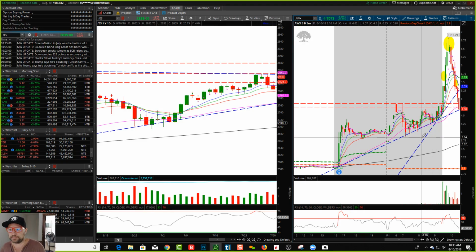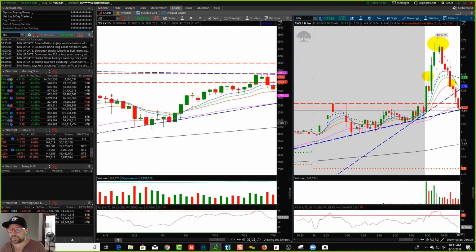Look, where's price bouncing off the bottom of this trend line? Head, left shoulder, right shoulder, neckline down, still doing part of the neckline down right over here.